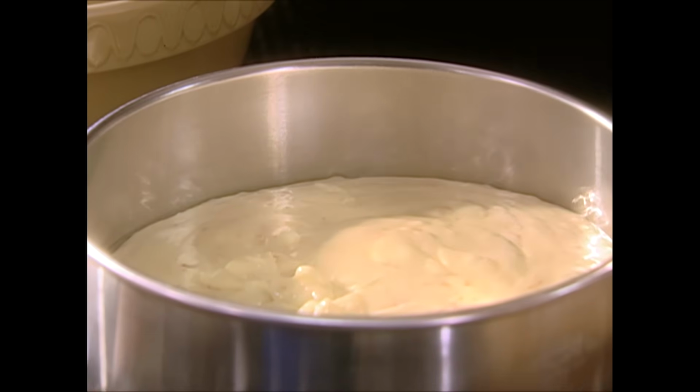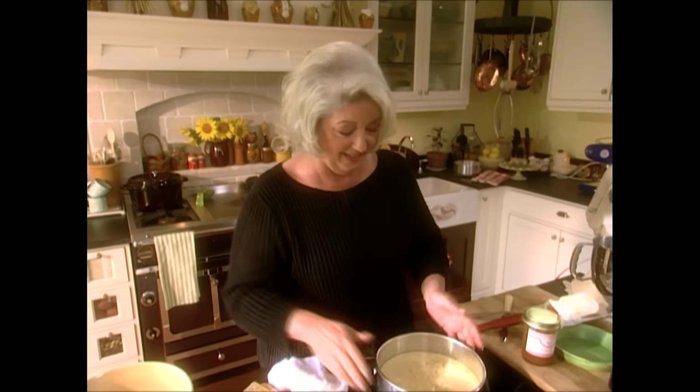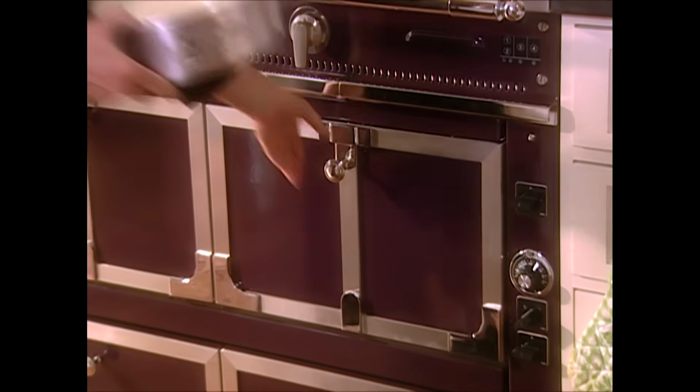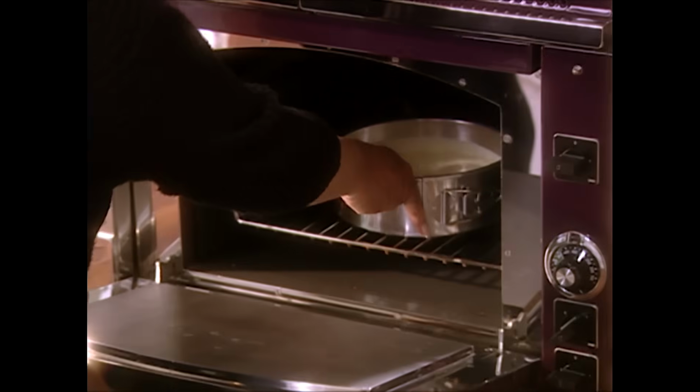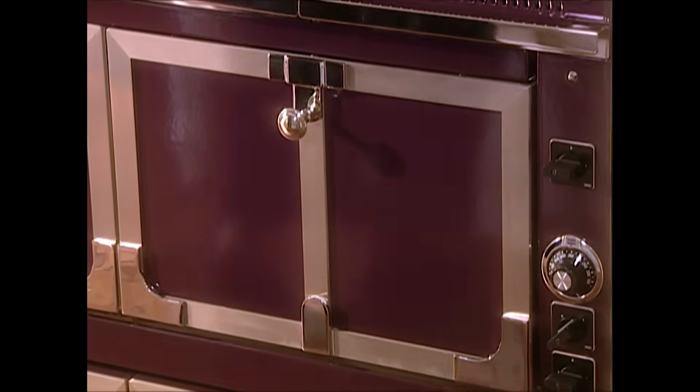Now this is ready to go into the oven. And in about 35 to 45 minutes, we're going to have a wonderful peach jam cheesecake. And you need to be careful because probably one of the biggest mistakes that people make when baking cheesecake is overcooking it. So you want to take it out of the oven when it's still just a little jiggly in the center and sit it on the counter and let it cool to room temperature before you refrigerate.